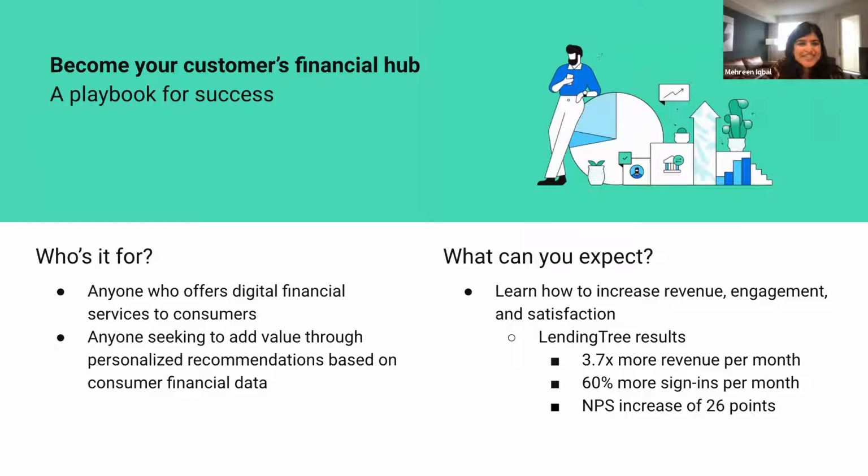All right, so we have an exciting discussion ahead of us today. When we talk to our customers, digital transformation is always one of their top priorities, but they don't know where to start. Consumers traditionally have gone to multiple places for various financial needs. So they may go to a particular bank for their checking account and another bank for their mortgage. Now consumers are looking for one hub and one platform where they can manage all of their finances. The goal of today's presentation is to help give you best practices on becoming that hub for your consumers and helping them to manage their multiple financial needs through your platform.